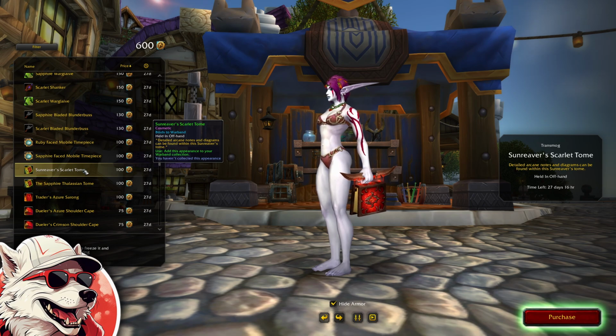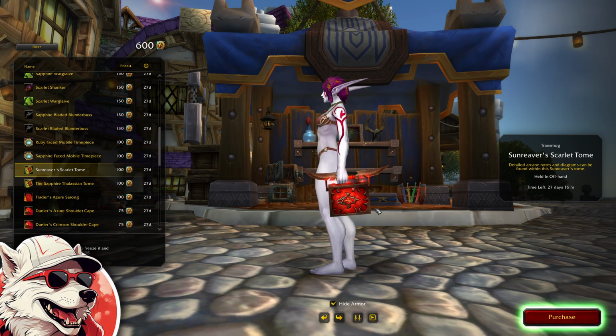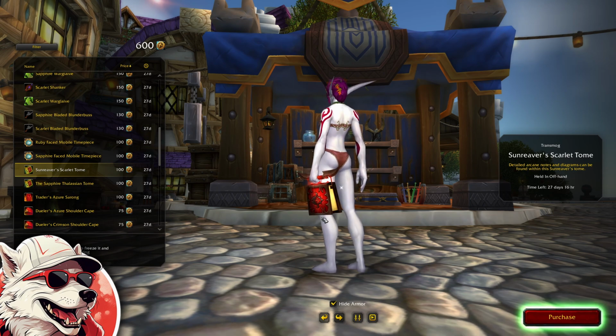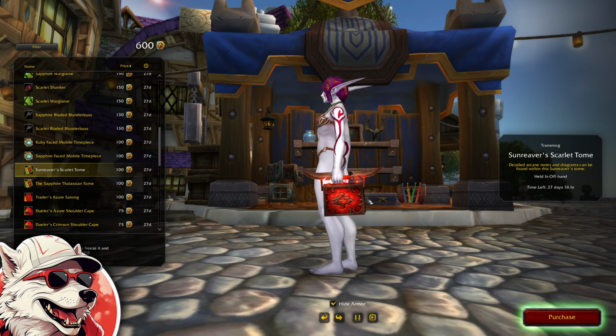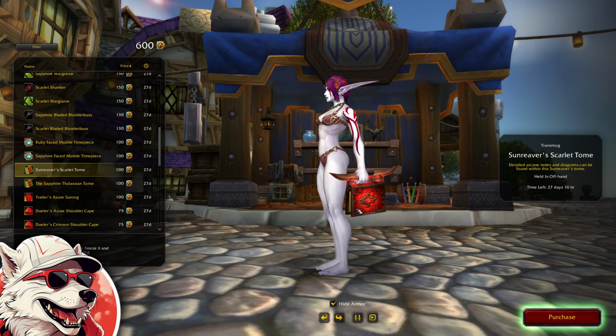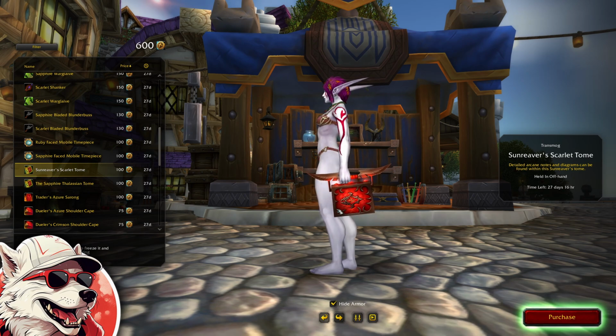Then we got the offhand, the Sunreaver's Scarlet Tome. Detailed arcane notes and diagrams can be found within this Sunreaver's Tome. Fairly traditional looking offhand. I don't really appreciate how it's clipping through my character, I must admit. Again, that could be a knight or female thing. But yeah, really high resolution on the book. Quite interesting how it's a blade across the handle. Again, the hand position is a little bit frustrating considering I'm stabbing myself. But yeah, quite nice looking.